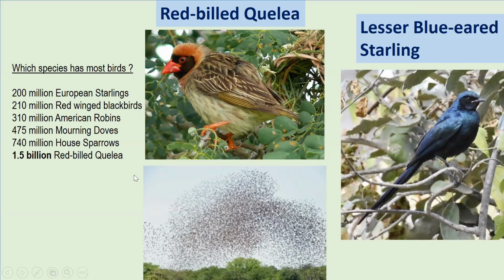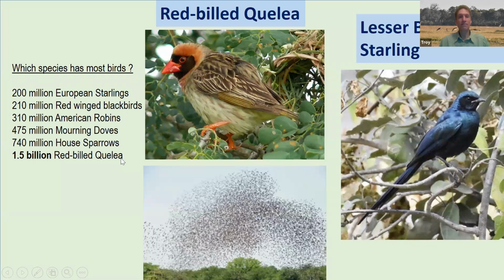We were talking a little bit earlier. I heard mention of red-winged blackbirds and robins. Ursula was talking on them. Well, I don't know how their numbers are doing over time, but these are some of the most abundant birds in the world. So starlings, right? There's 200 million starlings, 200 million or so red-winged blackbirds, 300 million robins, 475 million mourning doves, and even more house sparrows, 740 million house sparrows.